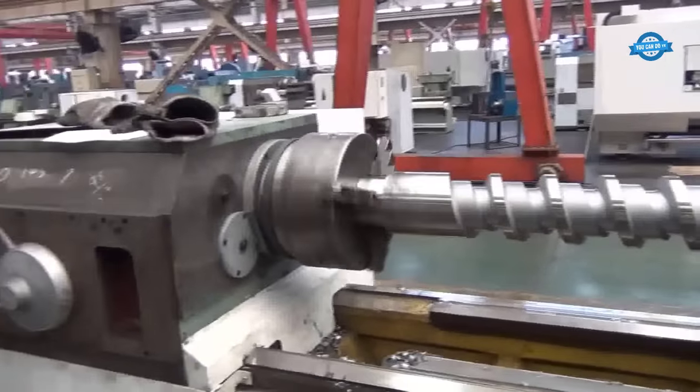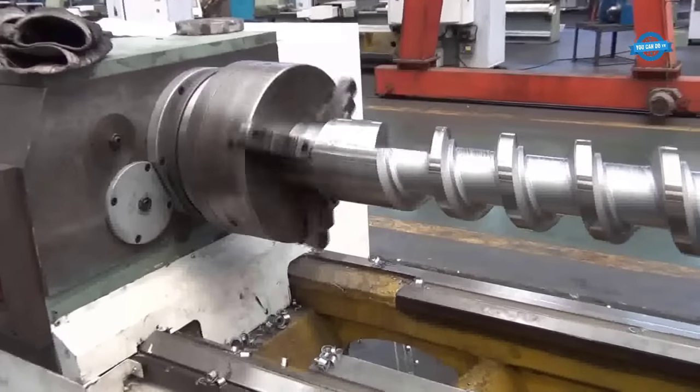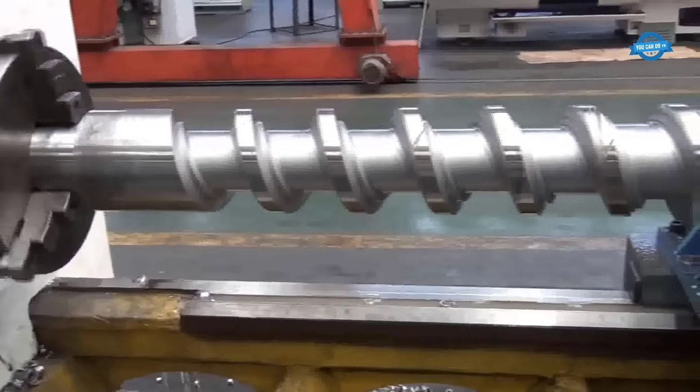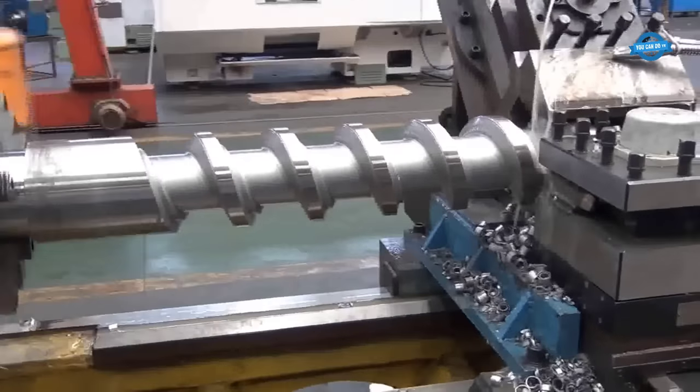Thermal and surface treatment. After the initial machining, the screw may undergo thermal treatments to enhance its durability and strength. Surface treatments, such as nitriding, can also be applied to improve wear resistance and reduce friction during operation.